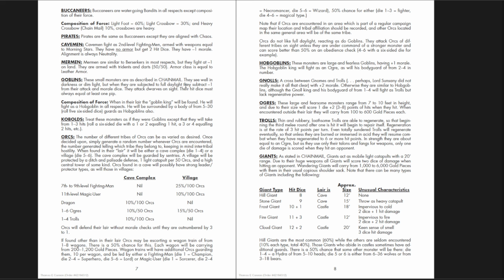And they talk about, you know, frost resistance on giants. And, like, for example, hill giants are hit dice 8. Their lair is a cave. They're about 12 feet tall. Unusual characteristics, none. So it's very straightforward.